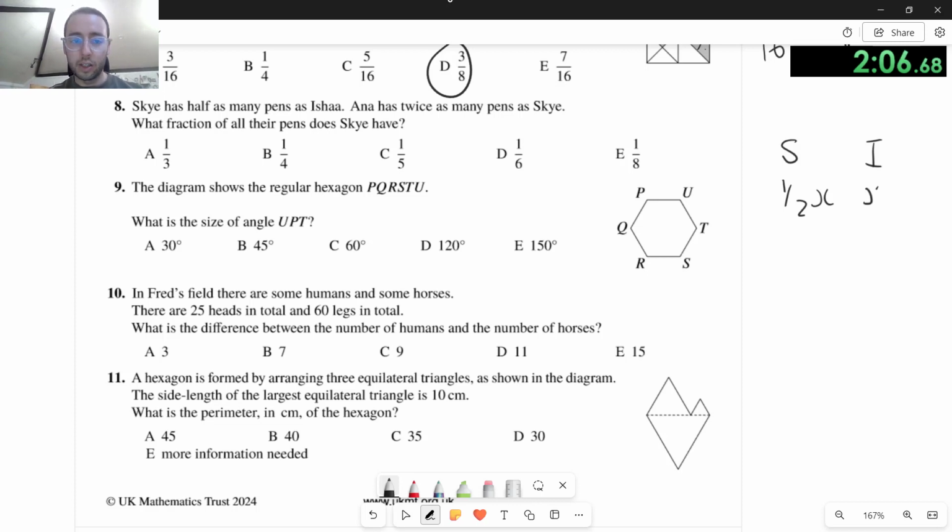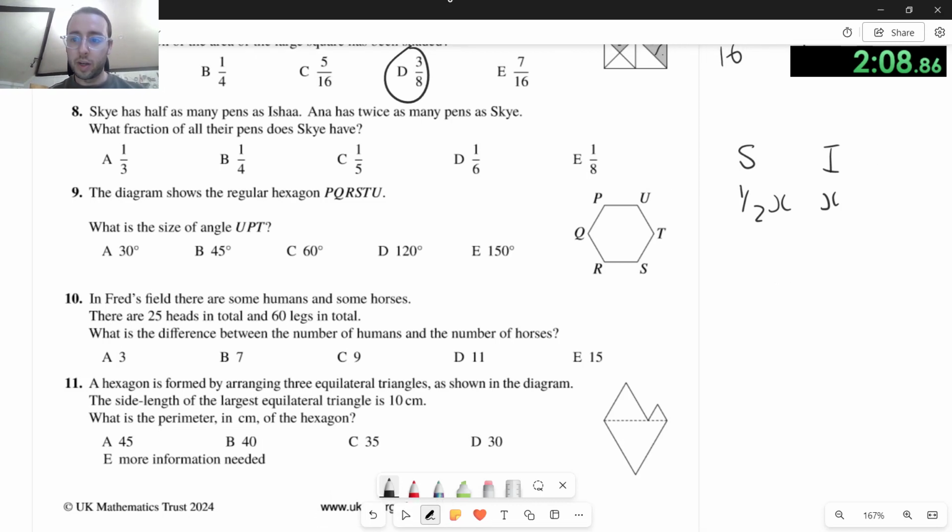Okay. Sky has half as many pens, so Sky has half X. Aisha has X. Anna has twice as many pens as Sky. Okay, so Anna also has this amount. What fraction does Sky have? Well, it's just 1 to 2 to 2, so it's 1 out of 5.